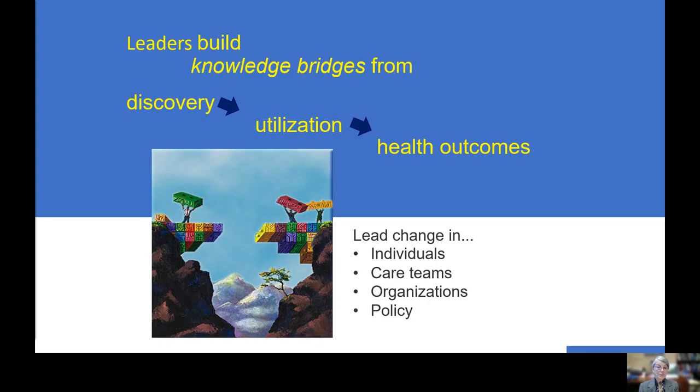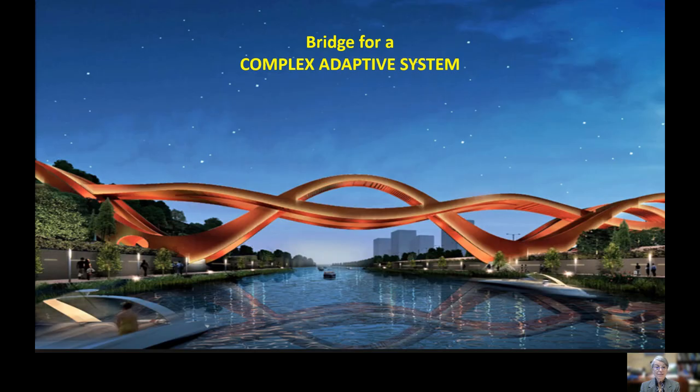So what do leaders do? They build knowledge bridges from discovery to utilization to health outcomes, and must lead change in individuals and care teams that reinforce each other and organizations that help with policy and leadership and external policy. But you live in a complex adaptive system, so it requires a bridge that looks more like this. And yes, this is a real bridge in the world, but looking at how to cross the chasm between best practice and current practice.